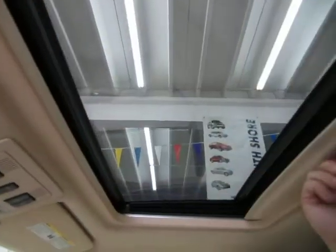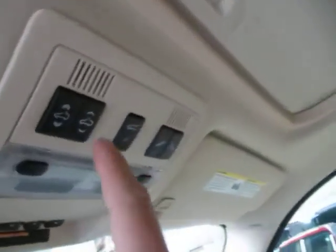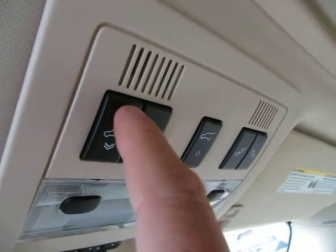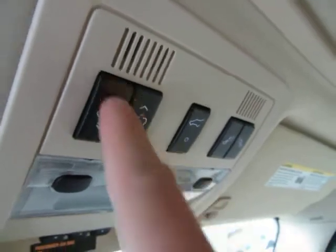This is a glass moonroof. It is tinted, but also has a hard cover that blocks out the sun completely. Now you can tilt it by pressing this button here, or you can slide it, which is what we're gonna do, and then you can just open it a little bit by pressing lightly, but if you press all the way in, it's like a double click switch. It takes it and opens it all the way.